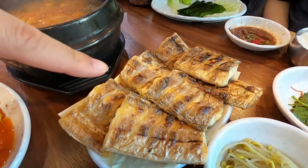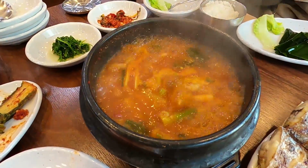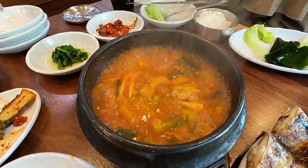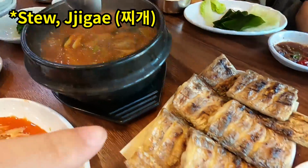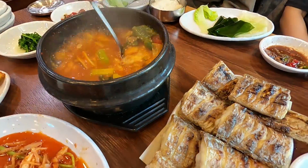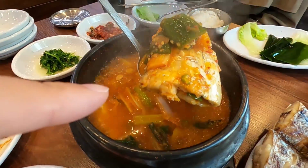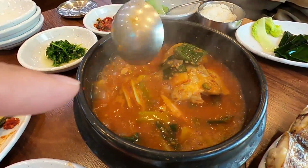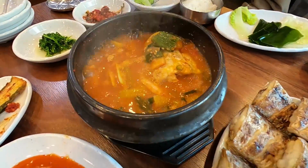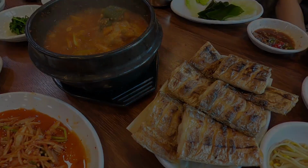So this is the grilled version, whereas this is a soup or stew, whichever you want to call it. So this is jjigae and this is gui. And there's also fish inside the soup as well. So unless you don't like fish, I am 100% sure you're going to absolutely love it.